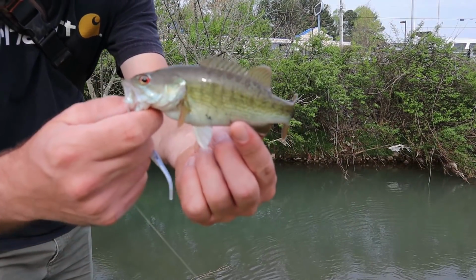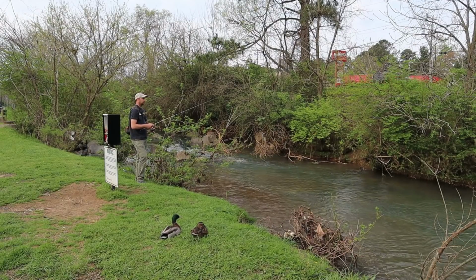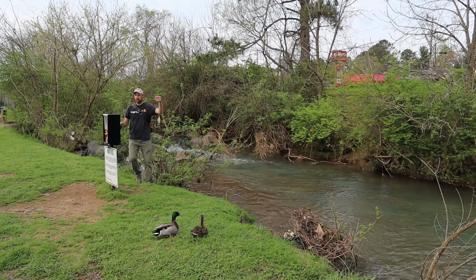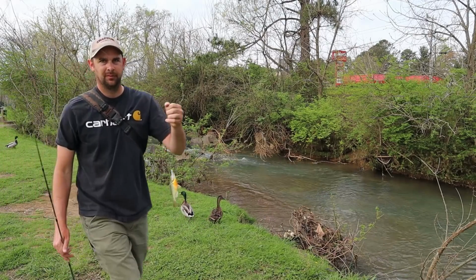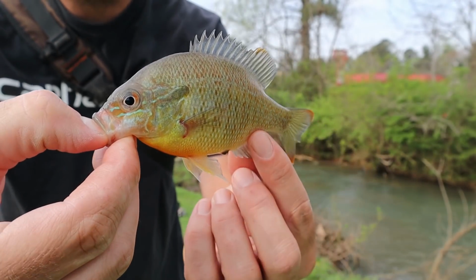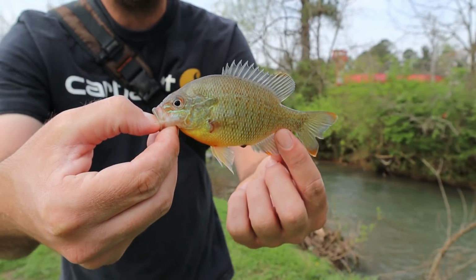All right, another Coosa bass. They're really out here. Yeah, there's some. Yeah. All right, there's our first one. I've been wondering when they were going to show up. This one's just a little one, but they're really colorful, red breast sunfish. A lot of colors on them. There's a lot of them in here, and they can get a lot bigger than this and be really bright.